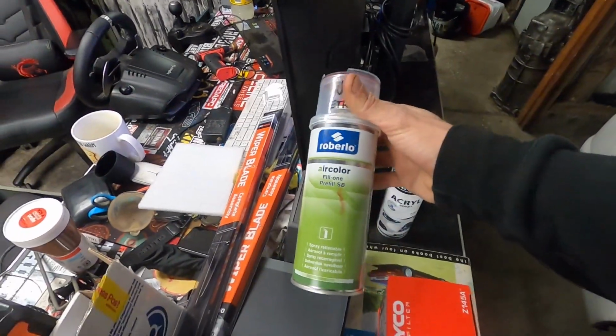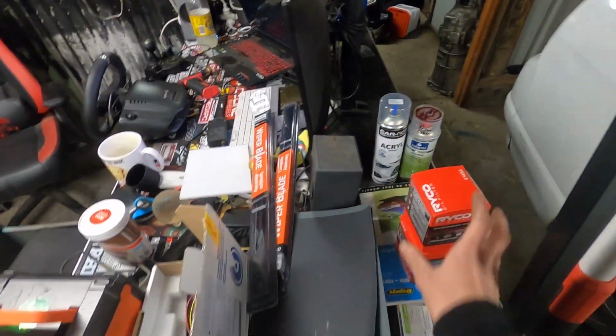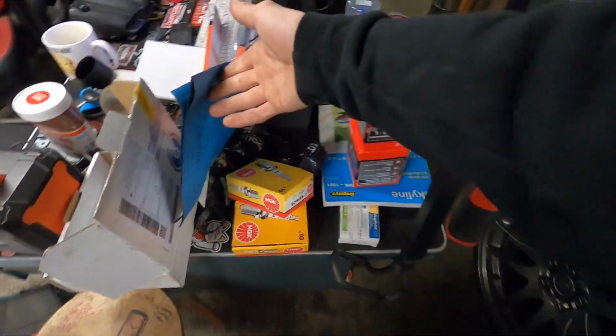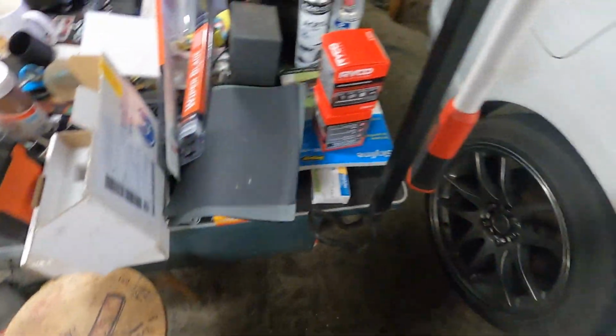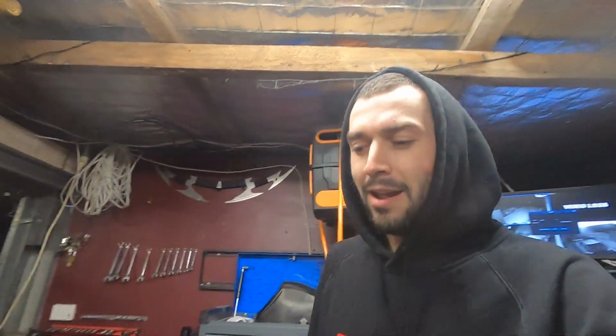Also, went out today, got some colour match paint for Mary. So I'm going to put a new guard on it because the guard was destroyed when I picked it up. Fresh windscreen wipers and stuff, a couple of oil filters and heaps of spark plugs just for spares. I like to have heaps of spares laying around. You can never go wrong with having too many spares, especially with consumable stuff like oil filters and spark plugs.